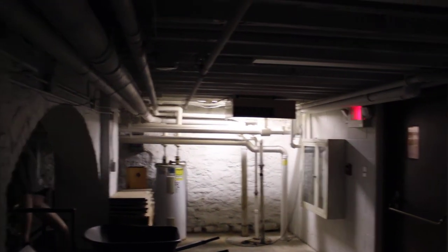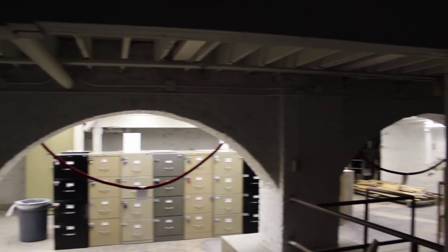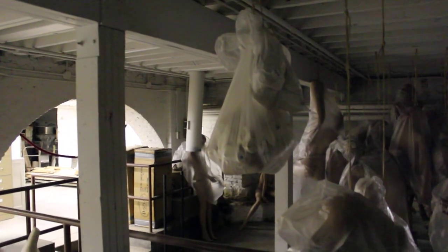And some modernness comes in there. Lights and electricity matched in with the looming dark. Some modern file cabinets that we use for our storage. So, thought that was interesting.